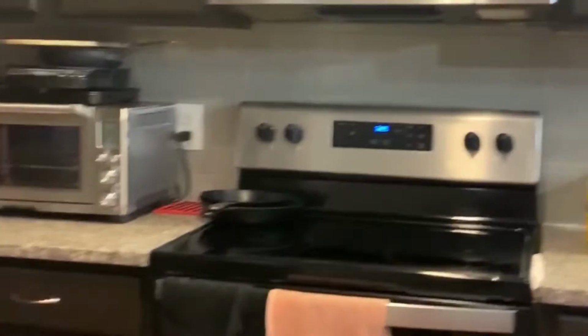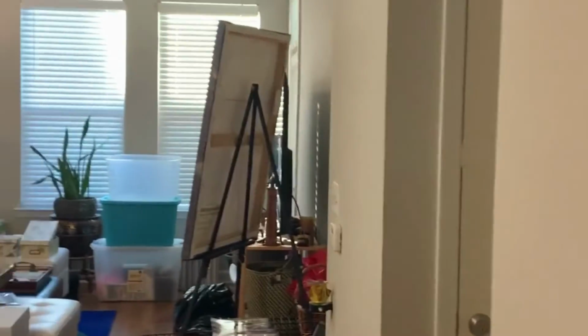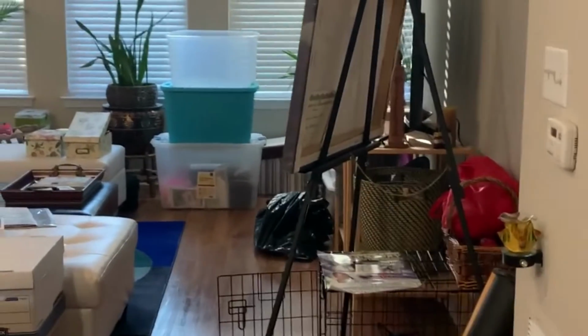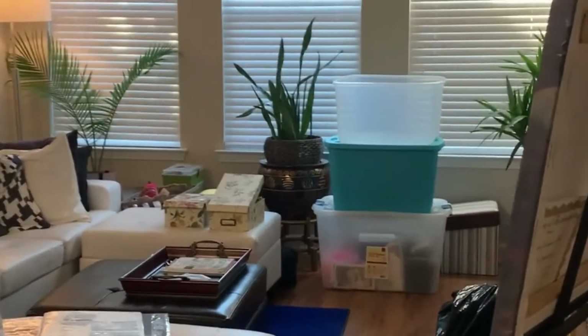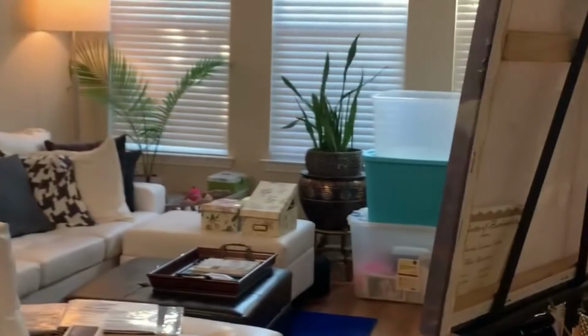We have 30 more days before we actually move, but this is the apartment we moved into. Cute little apartment. Small. It's smaller than what we're used to. We had about 3,600 square feet, 3 floors, a 4-bedroom, 3.5 bath townhouse that we moved from.